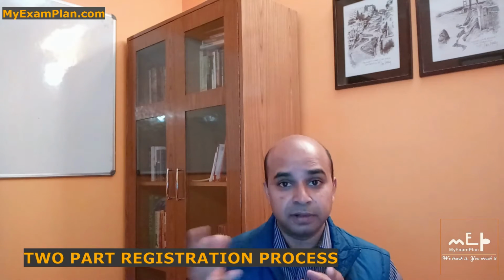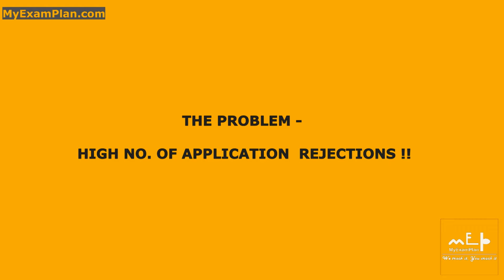What is the reason for this two-part registration process? I'm going to just tell you now. What used to happen is that last year and before that, because of the online registration process, a lot of the candidates used to fill in incorrect details. Either there's a clerical error, or the photographs that they've uploaded or the signature that they've uploaded online was not right. As a result, there were lots of rejections of these applications, and in the end those candidates were not allowed to sit for the entrance exam.